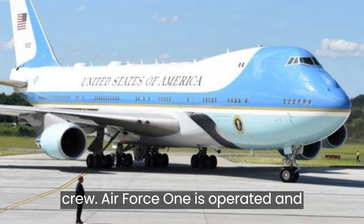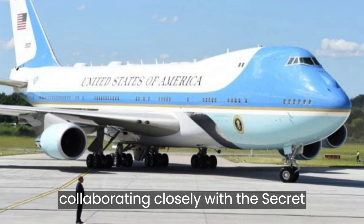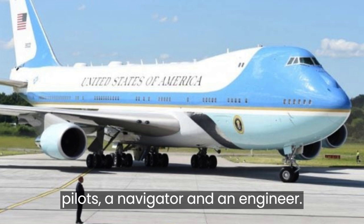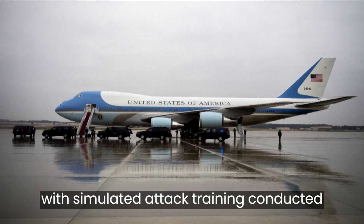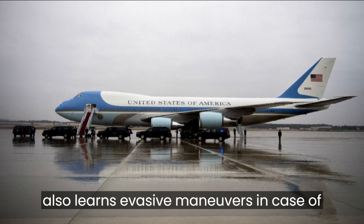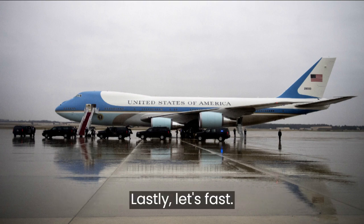Air Force One is operated and maintained by the Presidential Airlift Group, where pilots and crew undergo extensive training for various scenarios, collaborating closely with the Secret Service. The crew includes 2 pilots, a navigator, and an engineer. Security measures are taken seriously, with simulated attack training conducted before significant events like presidential inaugurations. The crew also learns evasive maneuvers in case of an attack, as demonstrated during President Nixon's visit to Syria in 1974. Lastly, let's fast.